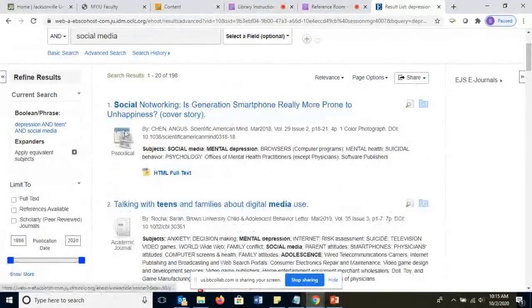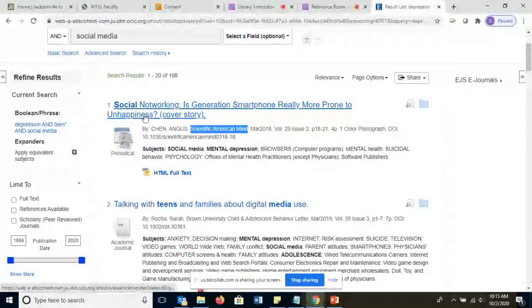One thing I notice is this first article here says periodical. So sometimes when you're doing your research, your professor will ask for peer-reviewed sources. So peer-reviewed sources are the highest quality sources that you can find through our databases. They're going to be scholarly, they're going to be written by experts, and also reviewed by other experts. So in this case, because this one's a periodical, it's not necessarily from a scholarly peer-reviewed journal. This article is from a source, Scientific American Mind, which may be a really great source, but it's not scholarly. It's not necessarily peer-reviewed.